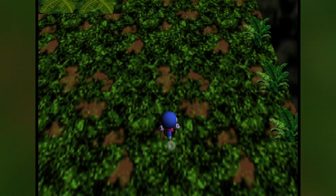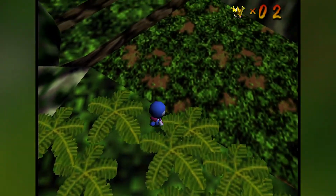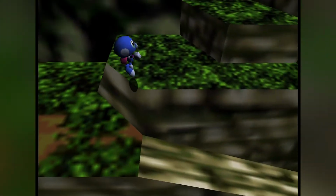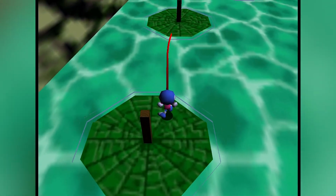After your transformation, you start off in Jungle Land, aptly named as you're having to explore a verdant cascading course of obstacles, climbing grassy knolls and jumping across lily pads on the raging river, and this first level gives you a sense of what could be.